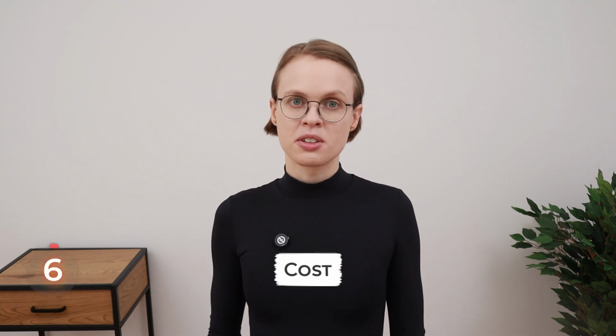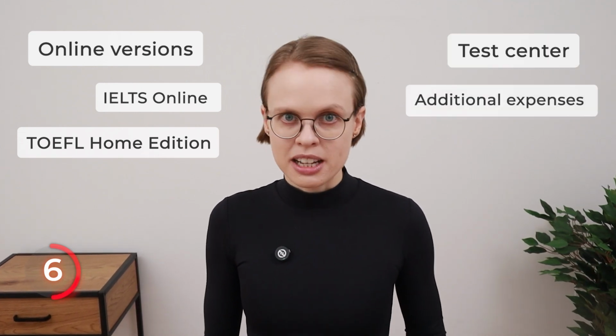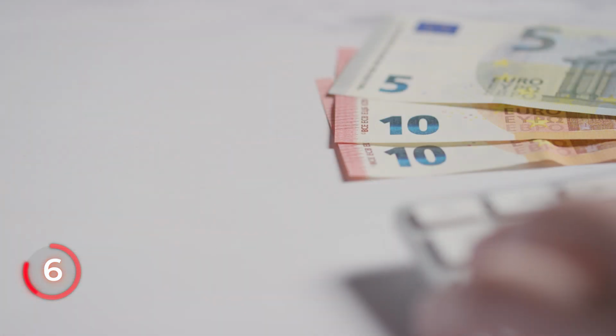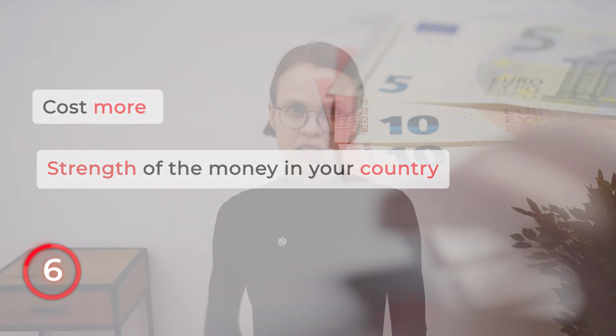Another factor you should consider when making your decision is the cost. The prices are often similar, especially for the online versions, that is, the IELTS Online and the TOEFL Home Edition. But if you go to a test center, there may be additional expenses in taking the test. Don't forget the price of travel and a hotel room if you need one. Plus, the cost of the test is linked to the exchange rate. Sometimes they cost more depending on the strength of the money in your country. These are all points that you should take into account when thinking about the cost of the test.